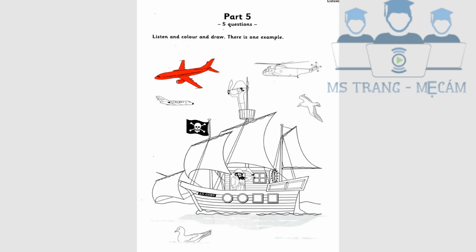1. OK, now, can you see the windows on the boat? Yes, there are four windows. Can you see the round windows? Yes, I can see them. Good. Can I colour them yellow? No, colour them blue.